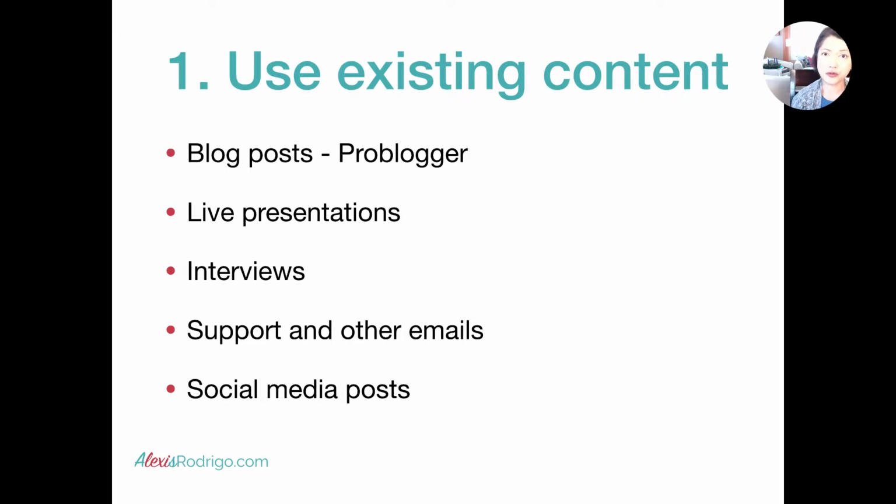And finally, look at your social media posts. If you're active on Facebook, if you're in a LinkedIn group, if you're on, where else, Twitter, and you posted something that got a lot of reactions, where people commented and engaged with you, that's again a sign that this is a specific topic that they're concerned about. So you might want to develop that into, at the very least, a lead magnet.